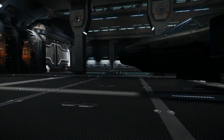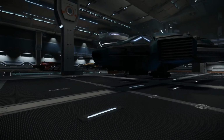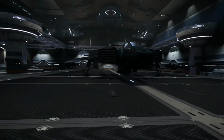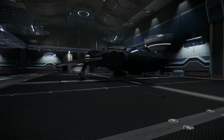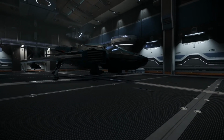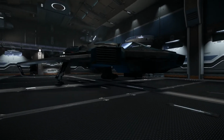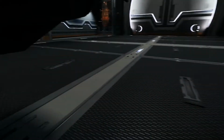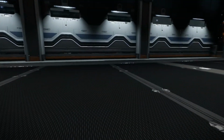Now the colours are very nondescript. I suppose you want to keep under the radar, so to speak, because of this. But yeah, no, I think it's a really good looking craft. So I think get her in around the other side.